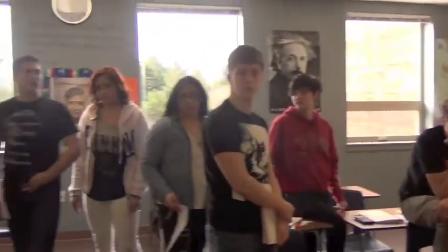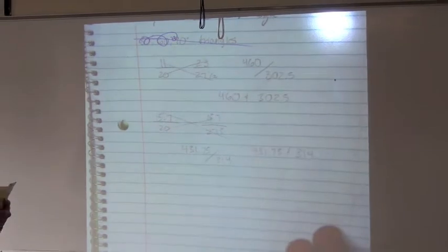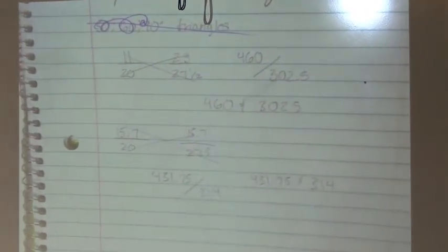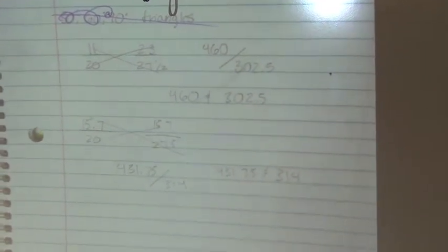You got math to show us? Should I put it up? Math? Or do you want to talk to us? We couldn't figure it out very well, so. Ooh, talk to me about what you tried to do though. Okay, so for the 11 and the 23, we measured the leg of our smallest triangle and the leg of our biggest triangle. Uh-huh. And then we cross multiplied those, so about 460. And then 11 and 27, those are the hypotenuse. So we cross multiplied those, and got 302.5.